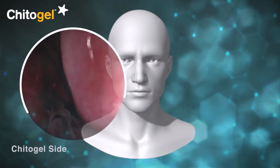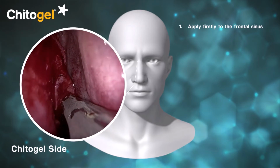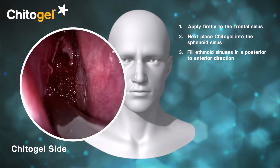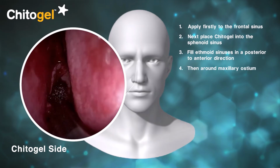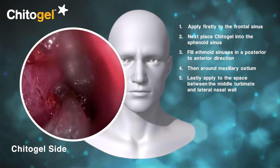We apply Chitogel through the frontal ostium into the floor of the frontal sinus. We fill the frontal recess. Then we apply Chitogel to the sphenoid sinus. We fill the ethmoid sinuses in a posterior to anterior direction, and then apply the gel around the maxillary ostium. Finally, we apply the gel to the space between the middle turbinate and the lateral nasal wall.